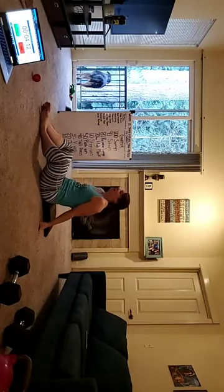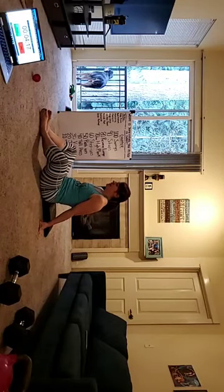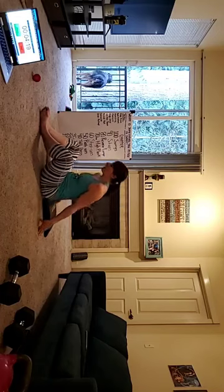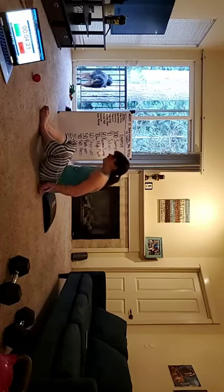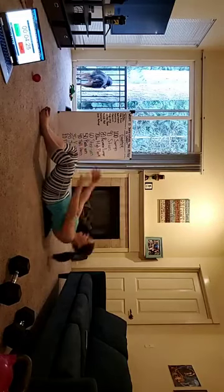I'm traveling on these sit-ups. Again, squeeze your feet together as best you can. Try to keep those in contact with the floor so those hips stay open. Touch all the way back, touch all the way forward.